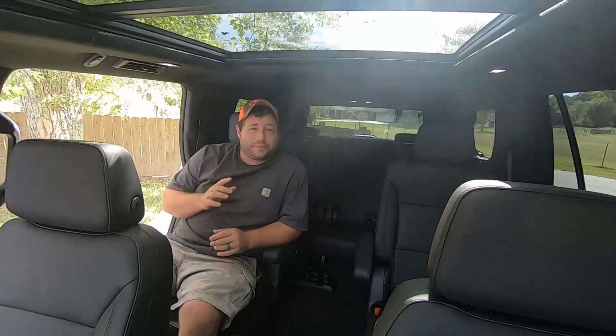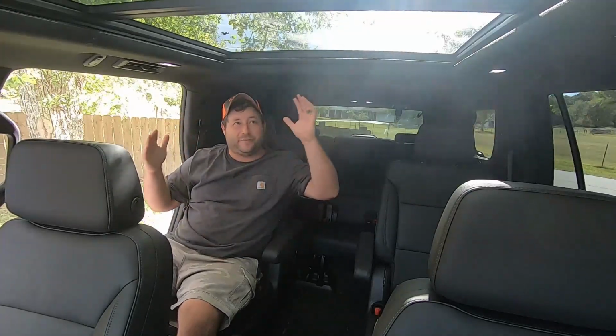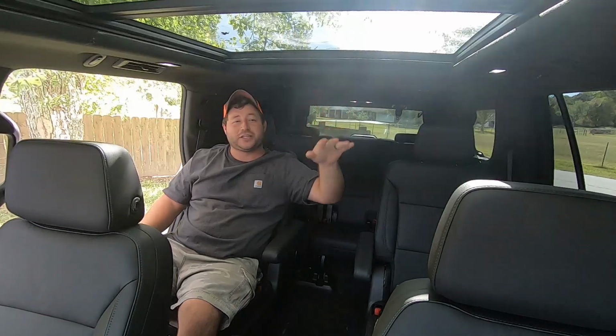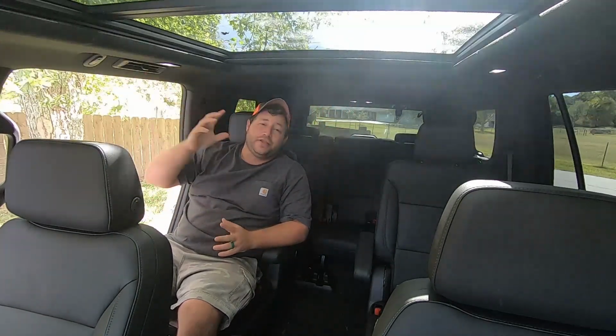So the back seat is pretty roomy. We're trying to stay away from a little glare here because, as you can tell, we have a full moonroof. Now the sunroof only opens up the front portion. It does not open up this entire rear section, but we do have full LED lighting. The vents are bigger, they're better.